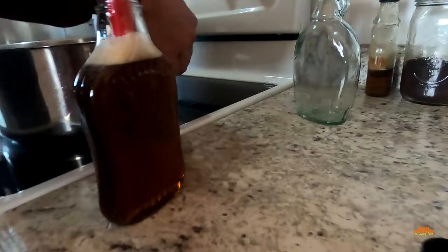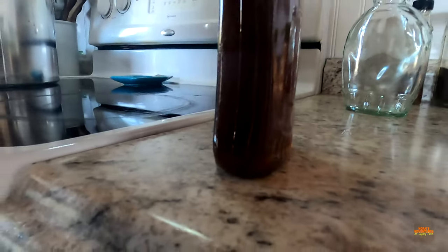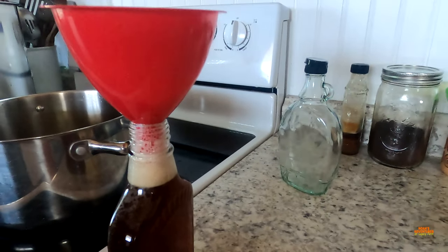We might need a big one. I probably could have used the other one. I didn't think we had enough for that. We didn't need it. Oh, nuts. Let's get a jelly jar for the last little bit.